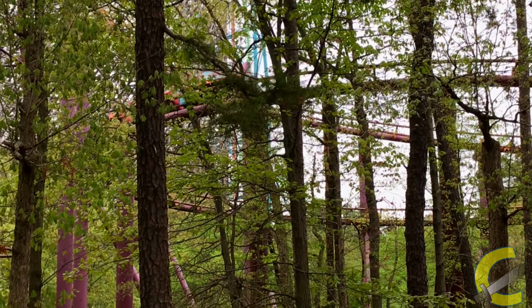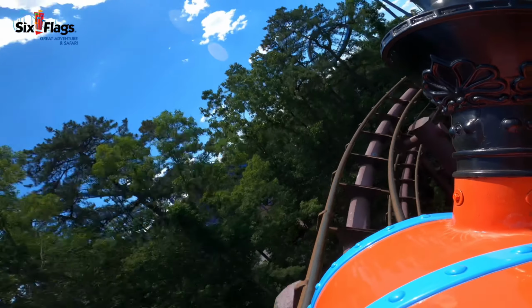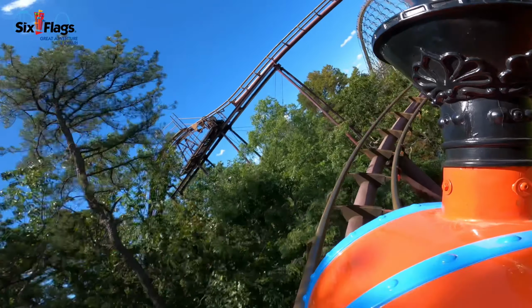The oldest operating roller coaster at Great Adventure, Runaway Mine Train, is a classic. A lot of people love it, or a lot of people hate it. Regardless of how much you like it, this one is a very interesting one to talk about when it comes to this. Runaway Mine Train is a simple mine train roller coaster, and I believe that it is rideable without a restraint.